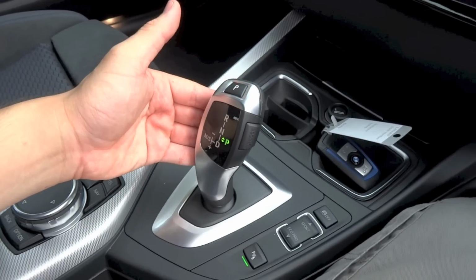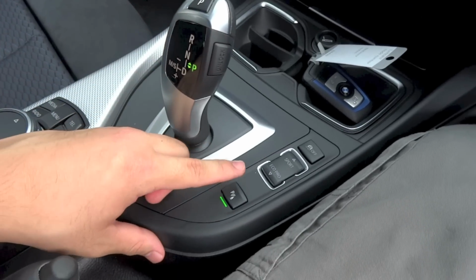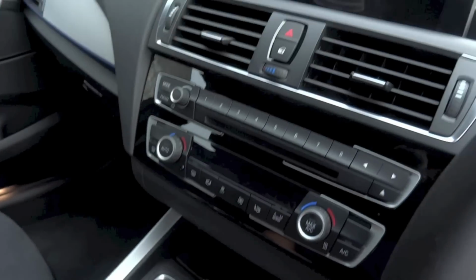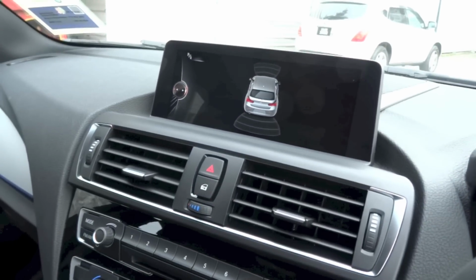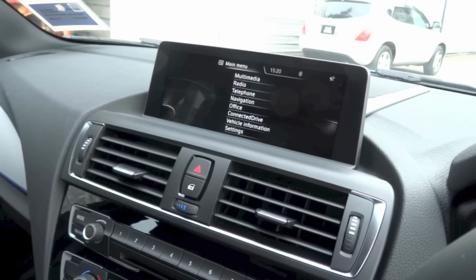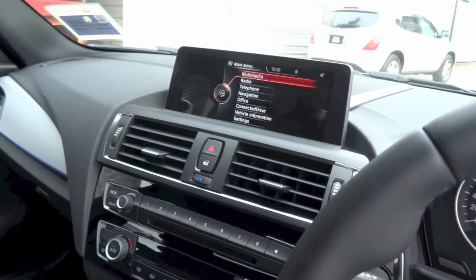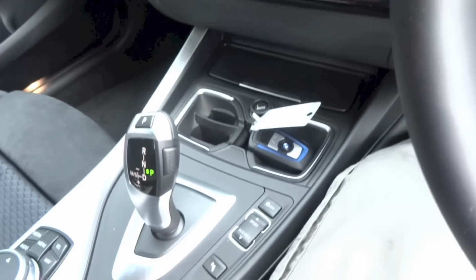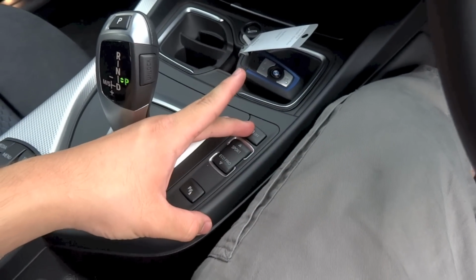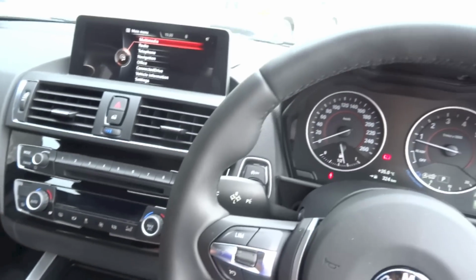Shifting into reverse dips the passenger side mirror down to curb view, and it also activates the standard front and rear parking sensors and its diagram that appears on the 8.8-inch iDrive display. For neutral, pull the lever back once if in reverse, and push it forward once if in drive. For park, hit the P button on top of the lever.